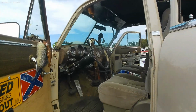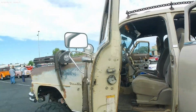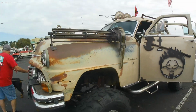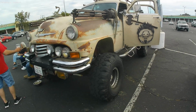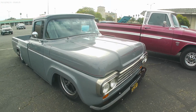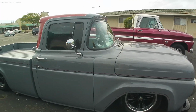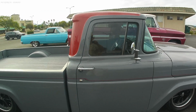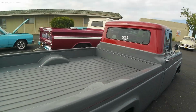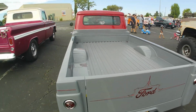Check out the detail of the interior of this baby. Machine guns, just in case. Sedan on a truck frame. Cool. Beautiful example. Ford pickup truck. Love the gray pinstriping. Slammed to the ground. Never a speck of dirt on this one. Takes care of this thing like a baby. Good.